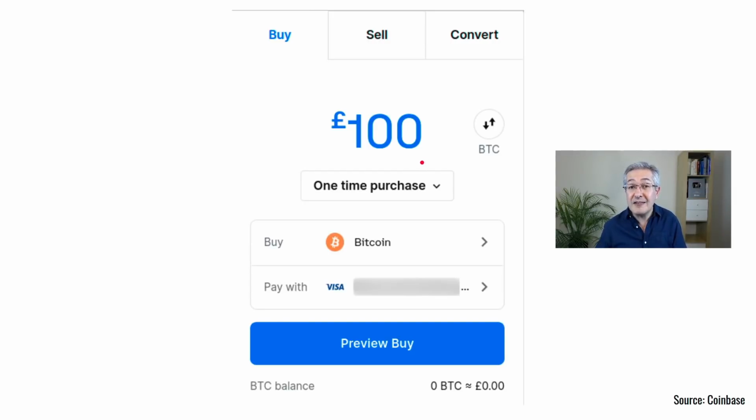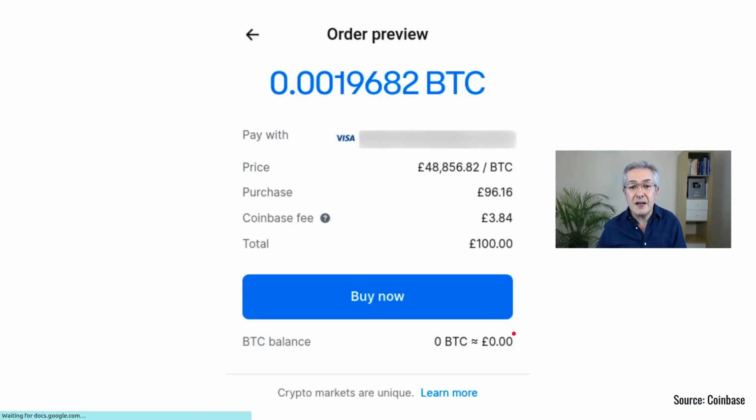So this is the basic web interface for Coinbase, and here I've created an imaginary trade to buy £100 worth of Bitcoin. And what I've said is I'll fund it with my Visa card. And if I click on Preview Buy, it turns out that the fee for that transaction is almost 4%. Now compare that with trading a stock on most stockbroking platforms, and that fee would be much, much lower.